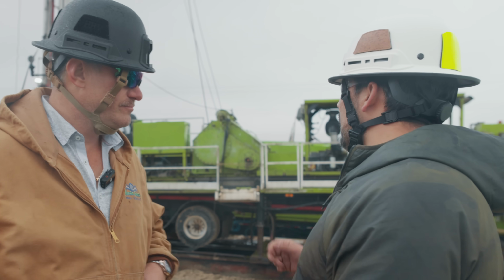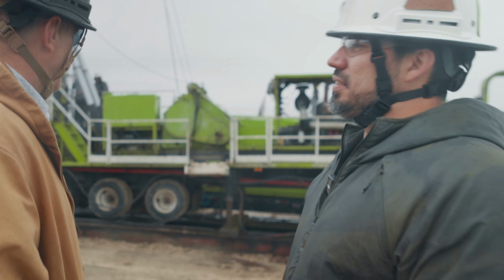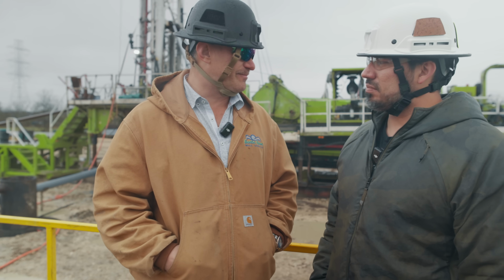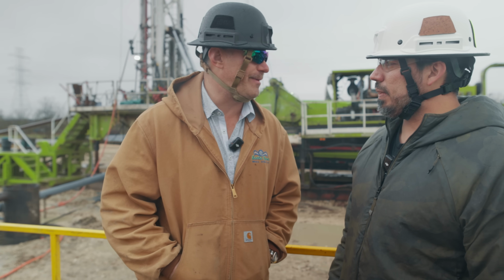So how long is the overall process to drill a well and have it completed? This is a pretty big hole. We would like to say they take 45 days, but there's always some things that happen and some problems. We'll probably be on this one about 60 days.